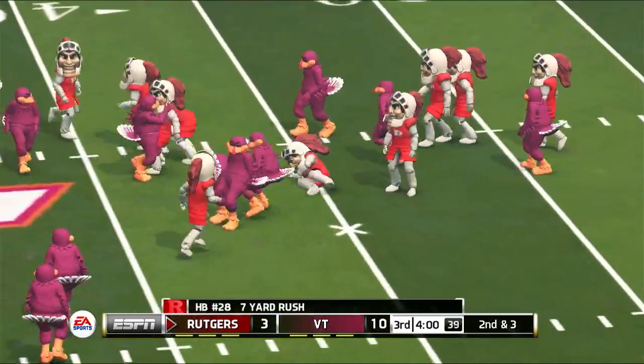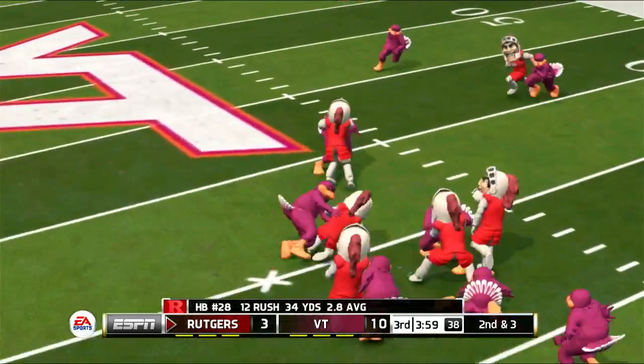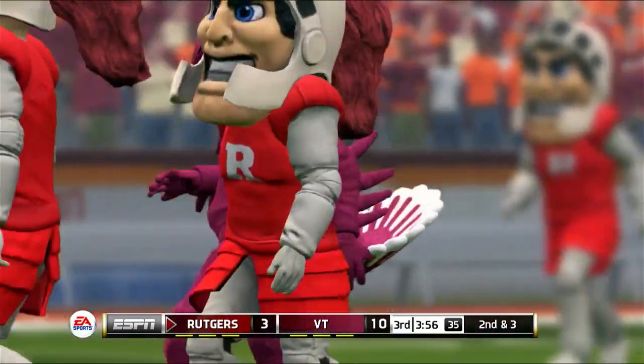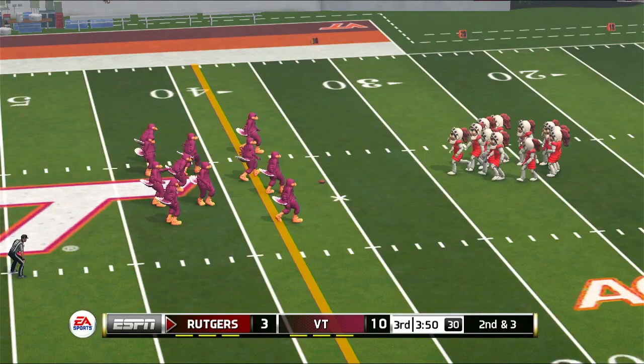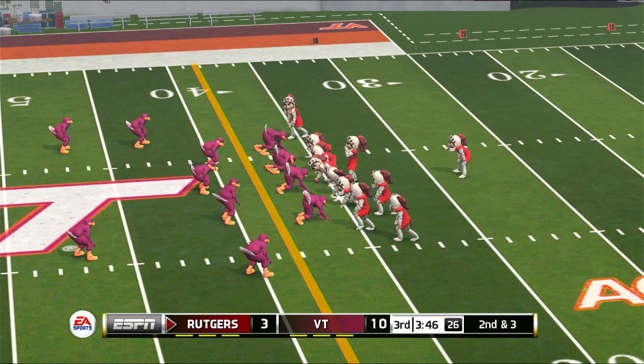Brought down after a nice run up the middle. Call it a gain of 7 yards. That'll bring us 2nd and 3. They need about 3 yards to get the first here on 2nd down. Check the outs out there. Four down. Here we go.